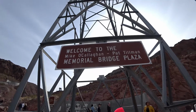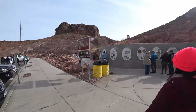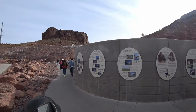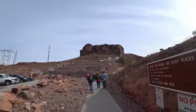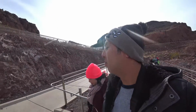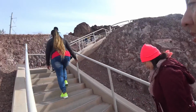Right, we're at the Memorial Bridge Plaza. And then we'll just follow the trails and it will take us to the bridge, which is Arizona. So the bridge belongs to Arizona, I guess. So this is wheelchair friendly. They have the paved inclines and there's also stairs, the shortcut.